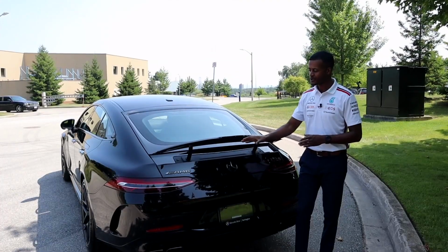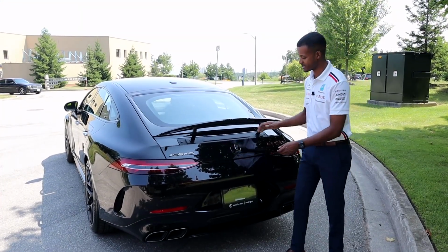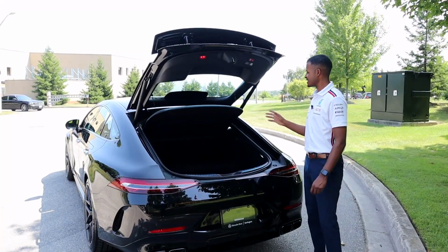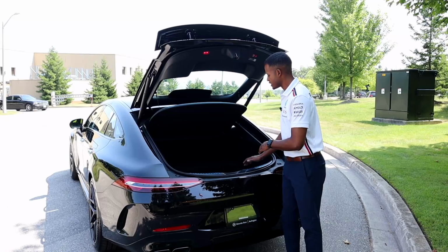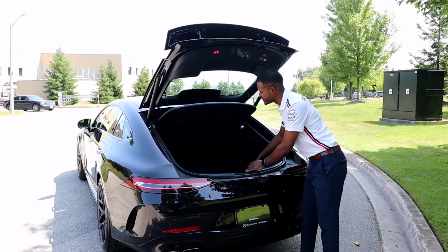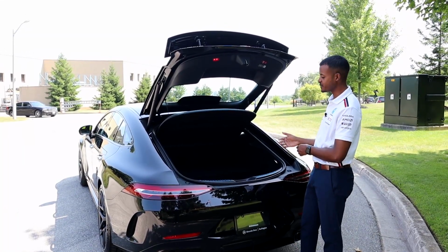So how do you open the tailgate if it's closed and you don't have the door and you don't have your key fob? Well, if it's unlocked, it's actually hidden right underneath here. That pops open the nice big tailgate, same size as the previous model year, but being the E-Performance, you do lose a little bit of trunk space on the inside here. So you do have a little bit of a hump here, and that's because the power unit and the motor is in the back of the vehicle for the E-Performance aspect of the car.